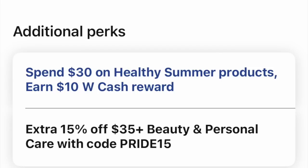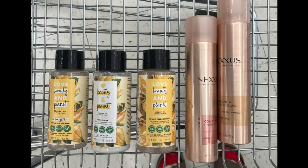You know what I would do? Throw a couple Nexuses into your basket, and that can get you to $30 very quickly. And then you can figure out, did I use it? Yes or no? Small but mighty basket.